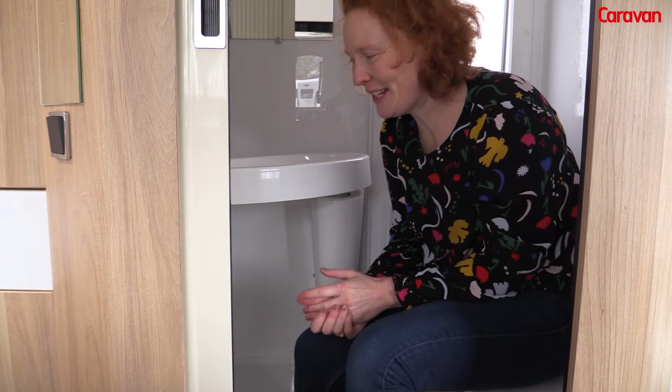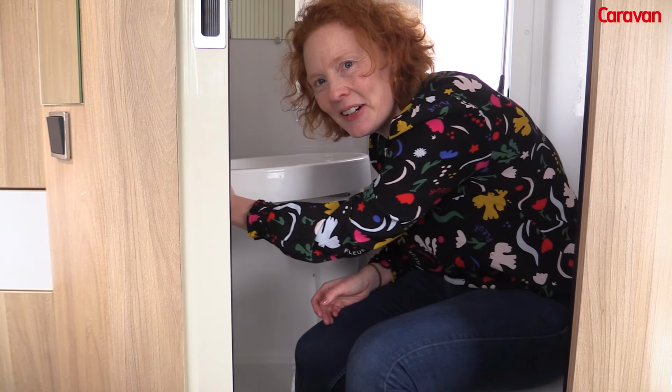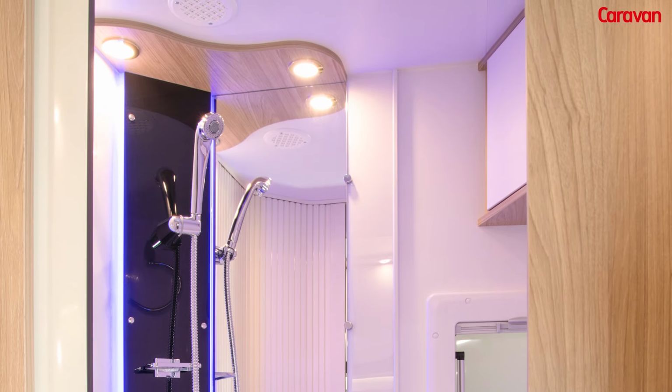I really love this sink too, look, you can move it towards you or out the way. With a large mirror plus the downlights, it gives an effective mood lighting and adds to the washroom.